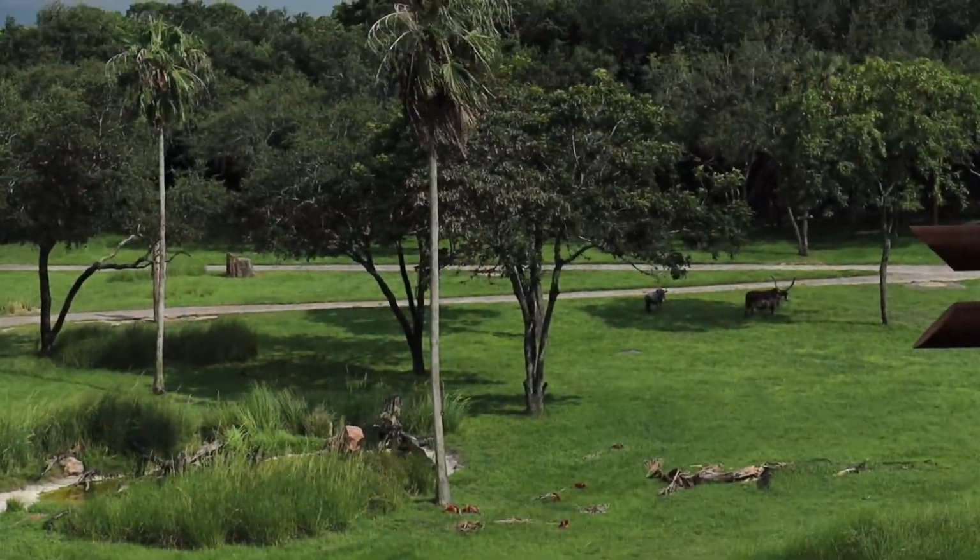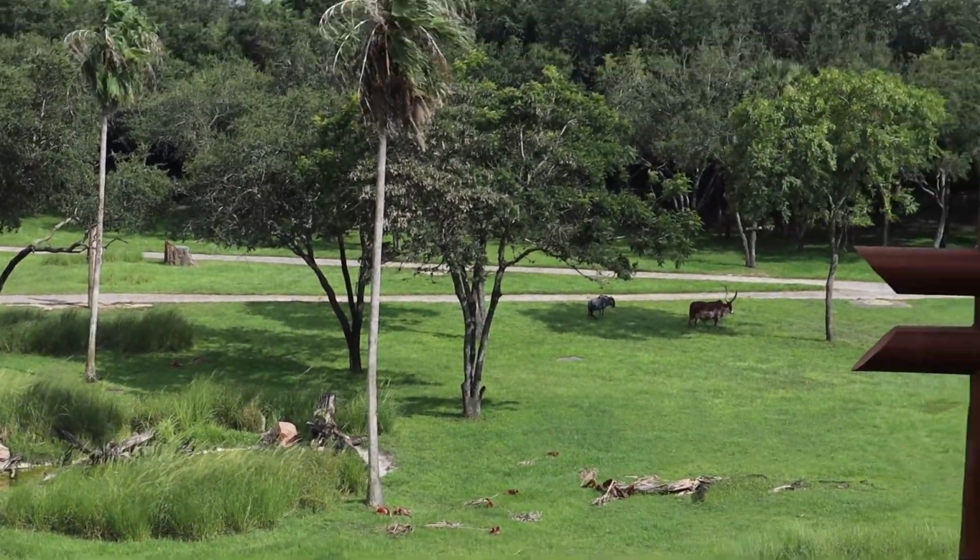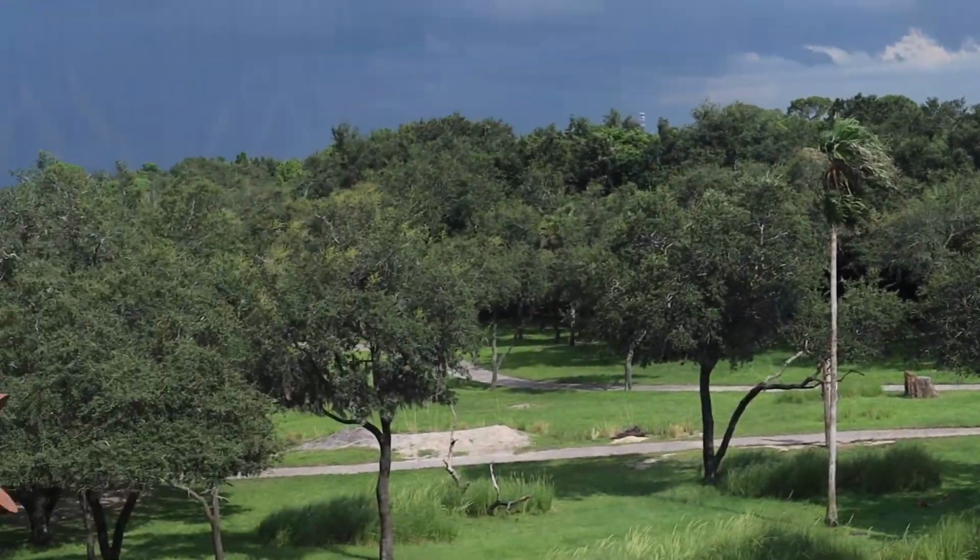Out this side is another one of the savannas. This is not the savanna we have a view of, but you can see there's a branch actually just fell off the tree. But we have some Ankoli cattle and some more wildebeest out on this side.